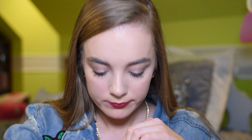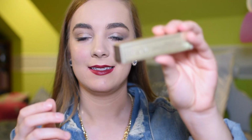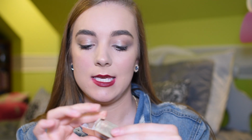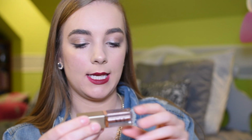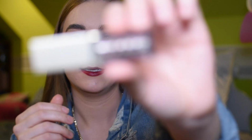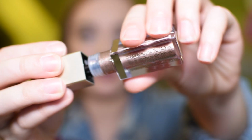Then, the most exciting thing that I bought from Ulta was this. This is the Stila Glitter and Glow Liquid Eyeshadow, and I also filmed a video with this on my eyeballs, so I'll link that. And I got the shade Smoldering Satin. And it's a doe foot applicator, and it's beautiful, so beautiful. And I've swatched this so many times I've probably used up like half of it already.